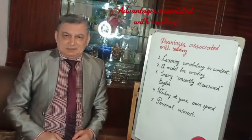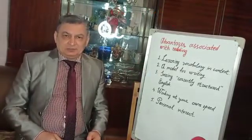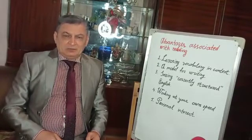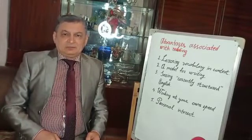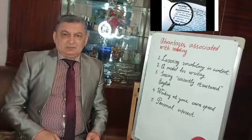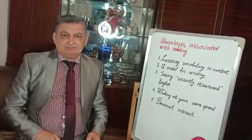Learning vocabulary in context. You'll usually encounter new words when you read. If there are too many new words for you, then the level is too high and you should read something simpler. But if there are a maximum of 5 new words per page, then you can learn this vocabulary easily. You may not even need to use a dictionary because you can guess the meaning from the rest of the text, from the context.